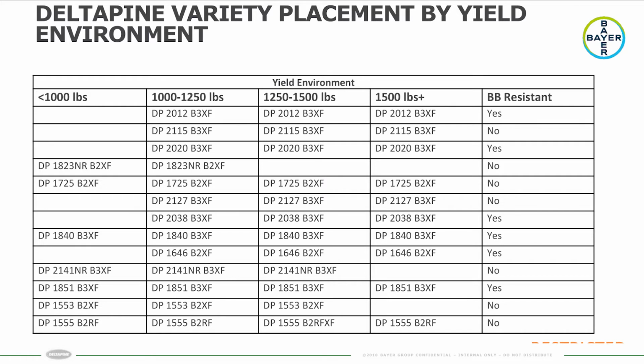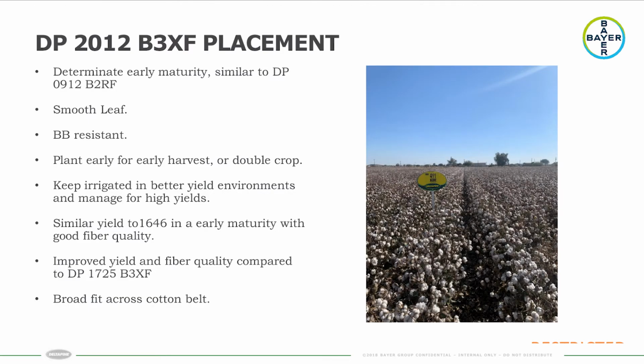And then as you move up in the yield environments, you start to pick up varieties like 2038 or 2055 or 1646 that tend to perform at a higher level when you get them up into an environment where you have maybe plenty of water, or it's a good heavy land situation where cotton normally does really well for that grower. You may call it dry land, but he may get enough rain where it's like irrigated soil somewhere else. The first variety I'm going to spend a little bit of time on is DP 2012 B3XF.